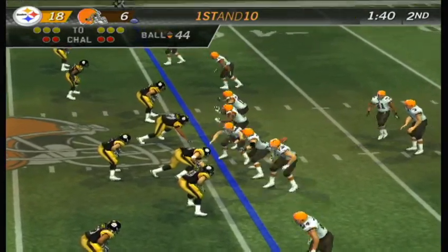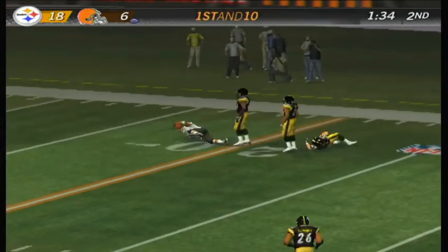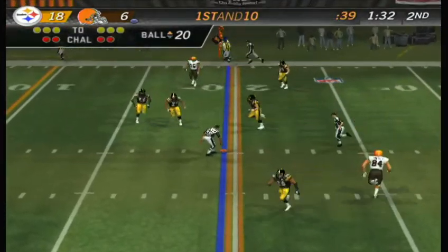Ball on the 44-yard line. The Steelers come out on a nickel package. The blitz is on. Going for the deep man. He's there for the catch. They'll spot this one at the 20-yard line. So that tackle now gives him 4.